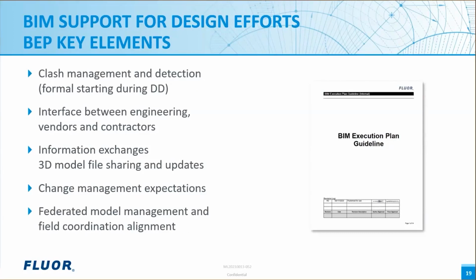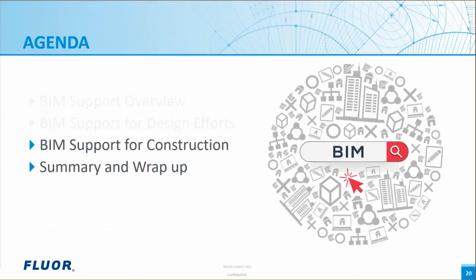Now, John will walk through some specific BIM support for construction. Excellent. Thank you, Yarik. Now I'm going to walk through some specific project examples of BIM support for construction. The industry has seen considerable growth and maturity in the use of BIM to support construction execution, and we will look at some specific examples today.